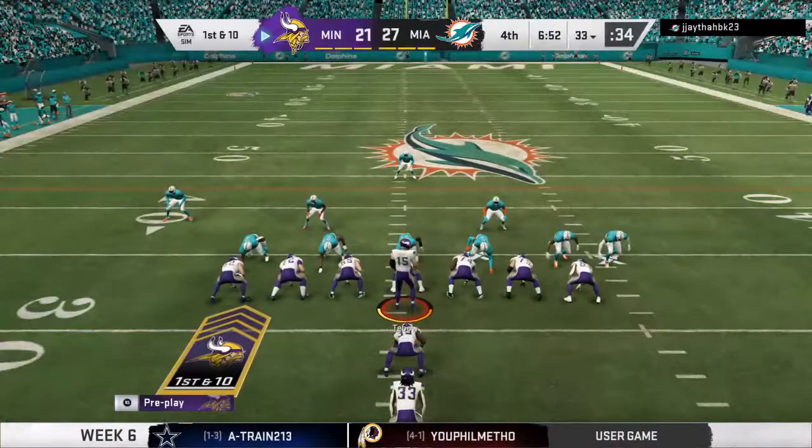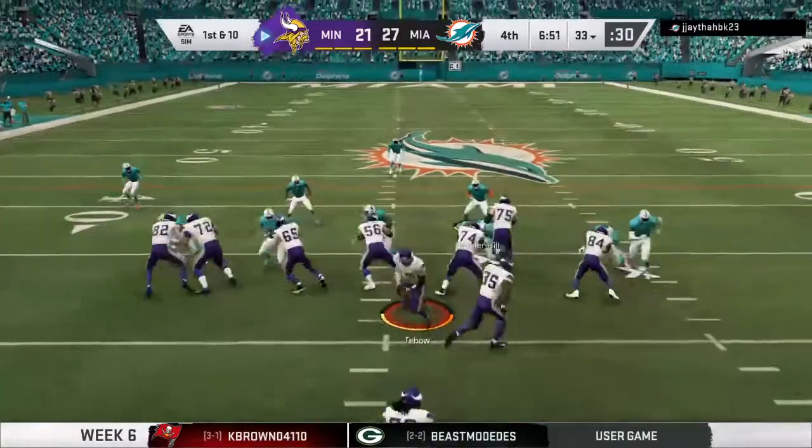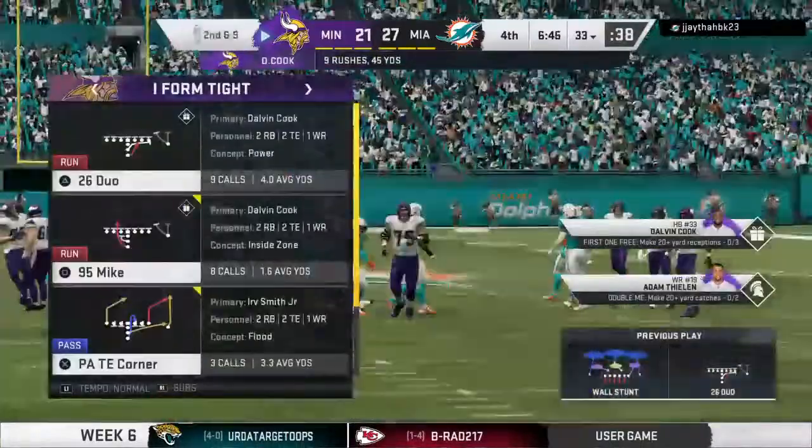Here are the Vikings now to start their next drive. And things are starting to move in the right direction. They get the touchdown last drive, then their defense gets them the football back. Yeah, now they have a chance to get the lead if they can put something together here. I'm eager to see how they decide to do it.